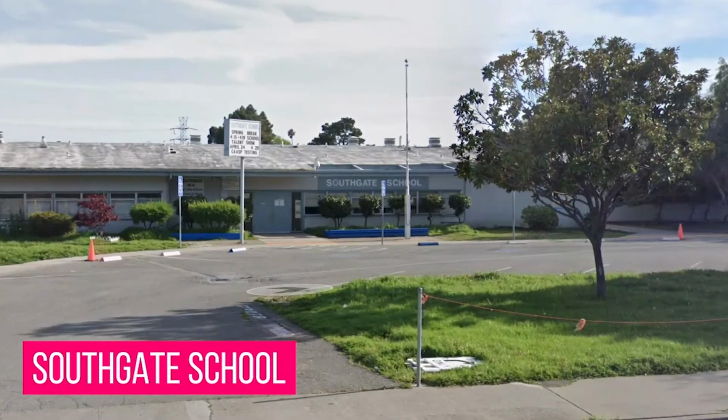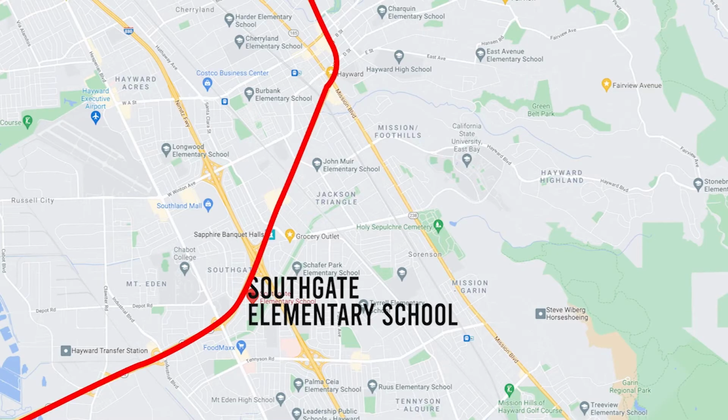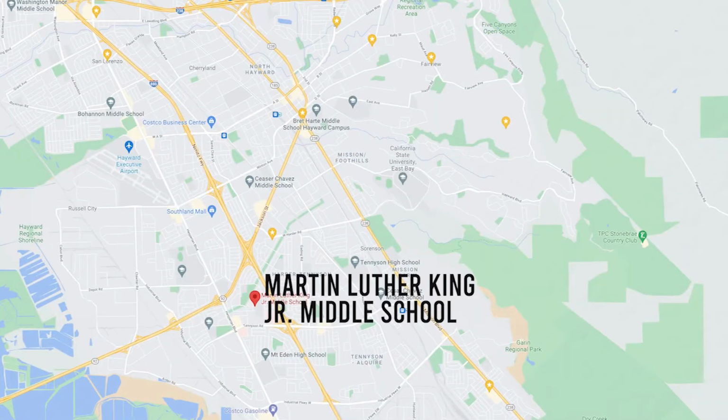Next up, cost for daycare, preschool, private school potentially in Southgate, Glen Eden area. It's important to know that if you live in a certain part of Southgate or Glen Eden, you will be zoned for Southgate Elementary, which is highly ranked on greatschools.org. So Southgate Elementary, if you're below the 92 and you're in Southgate and Glen Eden and part of the southern part of Glen Eden, you could be zoned for Southgate Elementary. And then also MLK Middle School, which is more highly ranked than some of the other middle schools in Hayward.